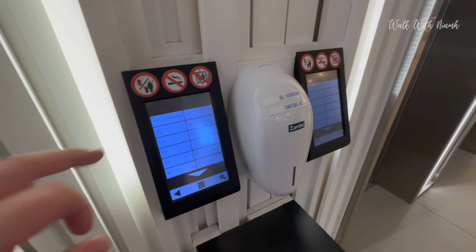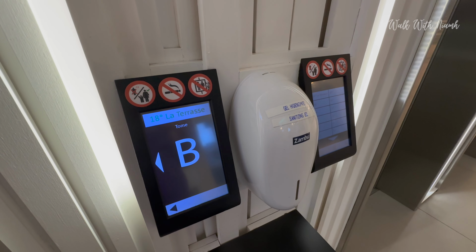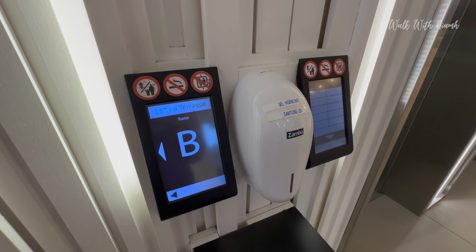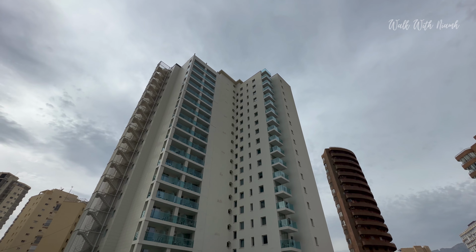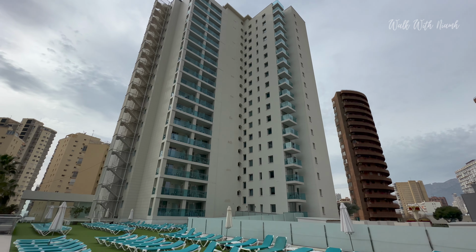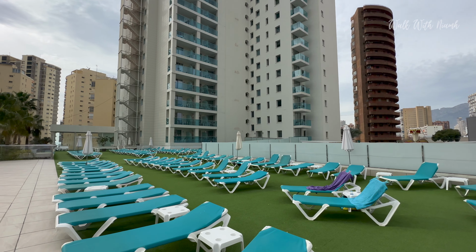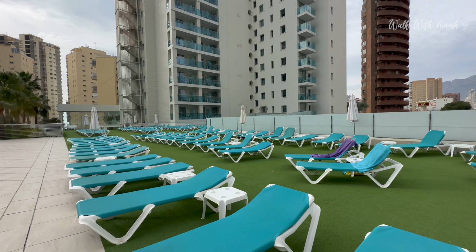This hotel has 18 floors, 4 lifts and over 280 rooms with either views of the city, Rincon de Loix or the Mediterranean Sea. The lifts are operated by touchscreen keypad at lift A, B, C or D based on your floor number. The lifts are quite small so it can get quite busy if you're on a low to middle floor in the hotel.